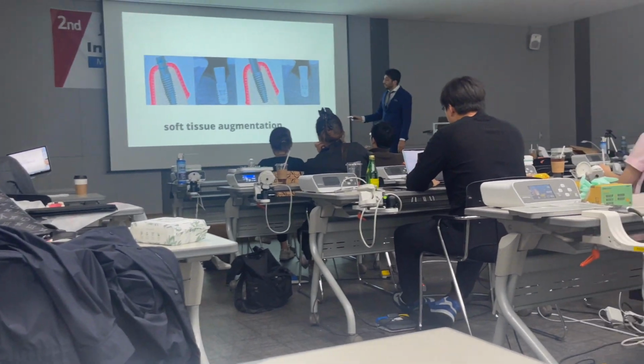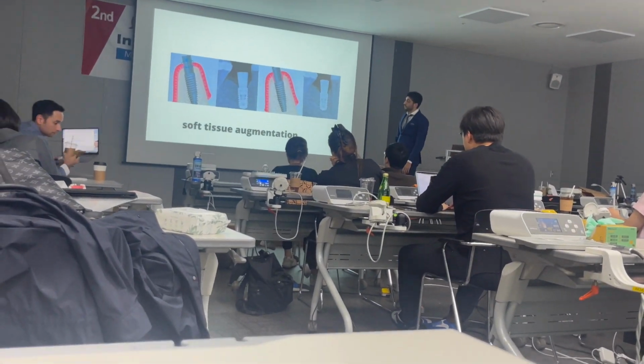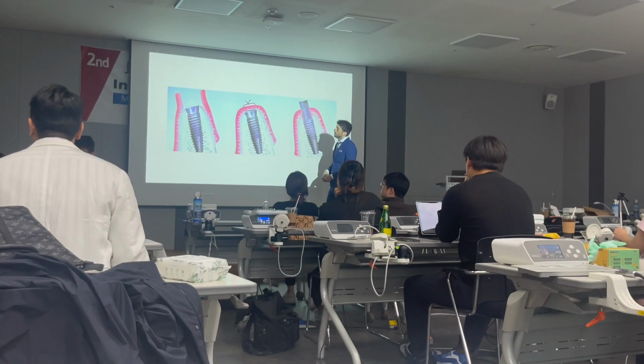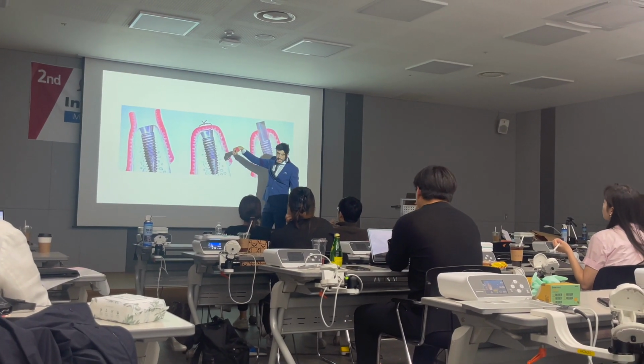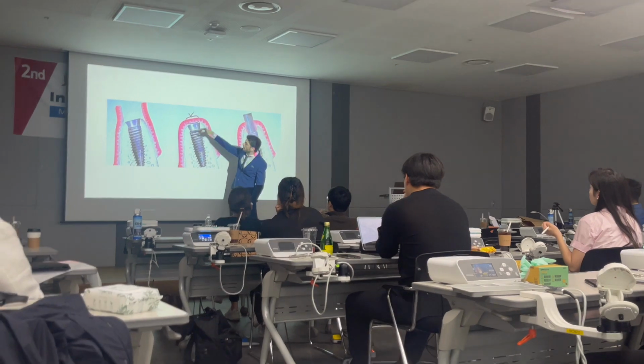We can even augment soft tissue. We have already seen with the professor before a technique, how to submerge the implant. But we are going to see that also. So as I said, one technique that Linkevicius studied was to place immediately on top of the implant a healing abutment and to put stitches on top of it.